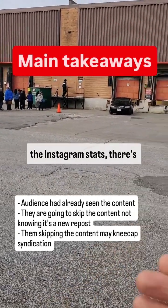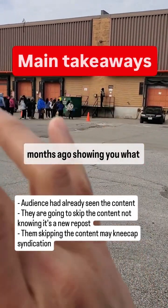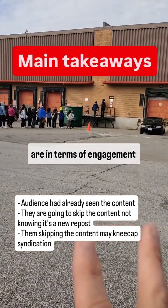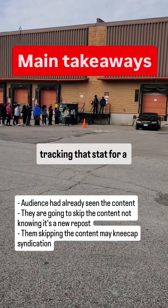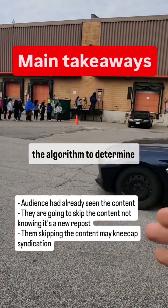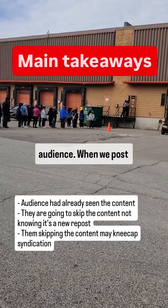This is because in the Instagram stats, there was actually something new that got introduced a couple months ago, showing you what the difference between the followers and non-followers are in terms of engagement in the first 3 seconds. Obviously, Instagram is tracking that stat for a reason, and that drives the algorithm to determine if your stuff is going to get syndicated to a wider audience.